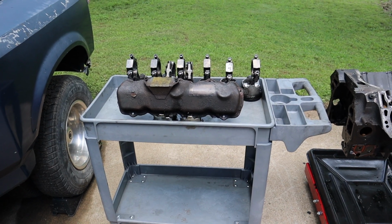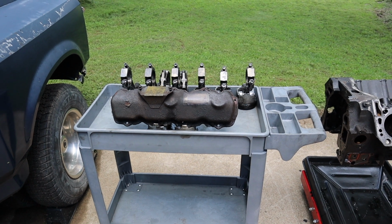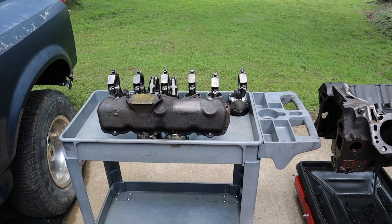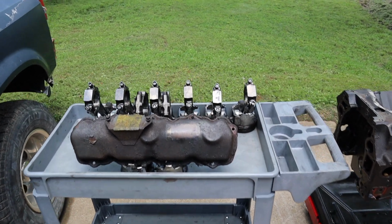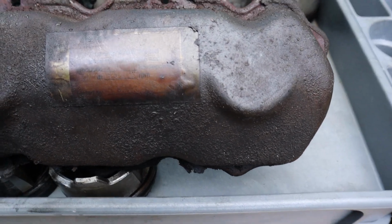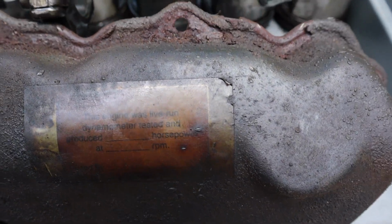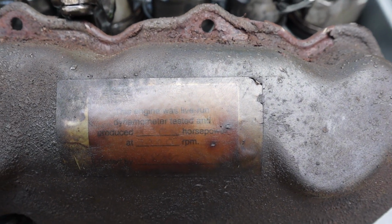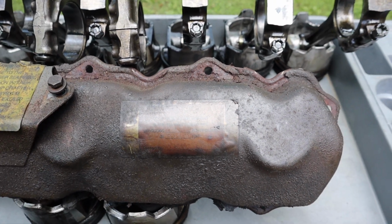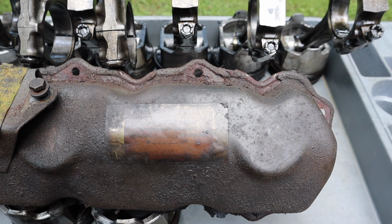Okay, folks, so we figured out early on that what we have here is a remanufactured engine, and I'm not a huge fan of those. How did we figure that out? Well, it took a little bit of detective work, but not much. First, if you look on the valve cover here, there's a tag that indicates that the engine was dyno tested and produced 200 horsepower at 3,000 RPMs. That's actually not too bad for a 7.3 IDI turbo.